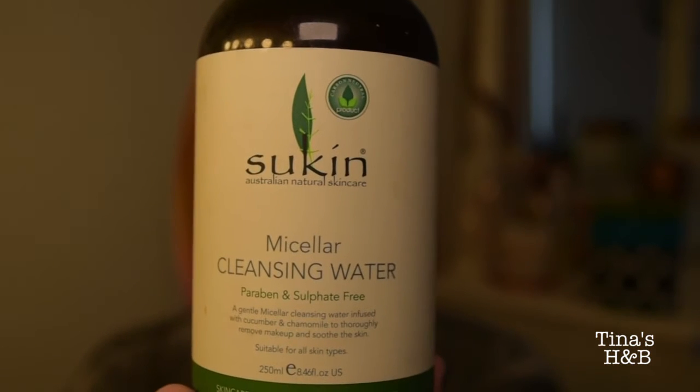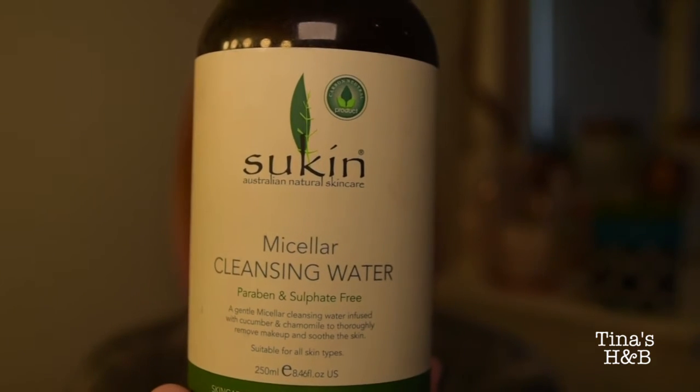So my next facial product is the Sukin Micellar Cleansing Water, and I really like this as a micellar water because it just gets rid of everything, absolutely everything. So this is my first point of call when it comes to cleansing my face at the end of the day. I just get a little makeup pad, pop this on it, gets rid of all of my makeup, gets right into my pores and gets rid of all the concealer and the foundation, the 10 layers of eyeshadow that I'm wearing on my eyes.